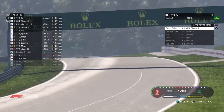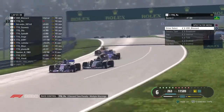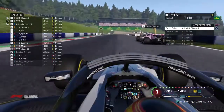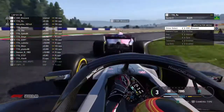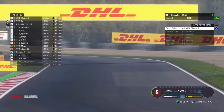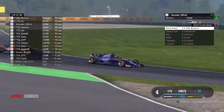And Poe running extremely wide out of the exit of turn 1. He picks himself up a 3-second time penalty for it. Drops back behind Blizzard there. Lambo moves up to P3 in that melee. And Poe here now trying to go around the outside going through turn 4. Just couldn't quite make it stick there. Lambo able to pick up a position there.